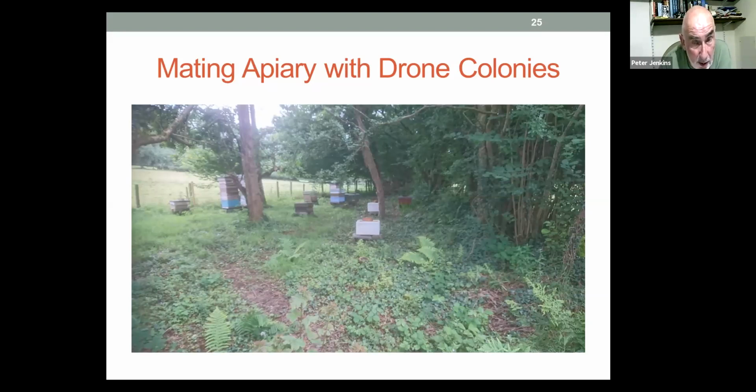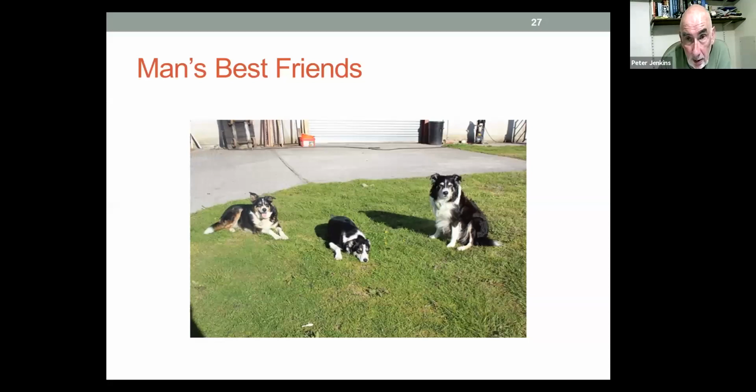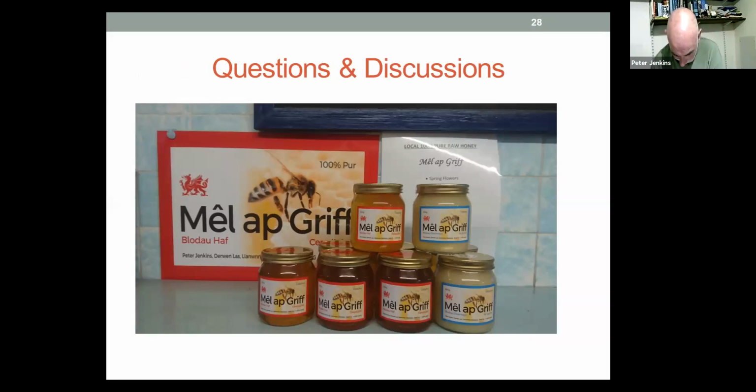I'm lucky to have access to this site, which is so harsh that even the toughest bees struggle to survive. Nevertheless, it's a good mating site, and is unsuitable for yellow drones. I've had good matings from there. I take my nucs up there and come back and pick them up in a month. So there we are, and that's my beekeeping collie, Pero. That's Roger Patterson's collies, and my old collie, Professor Thompson. That's all I've got to say on the matter.